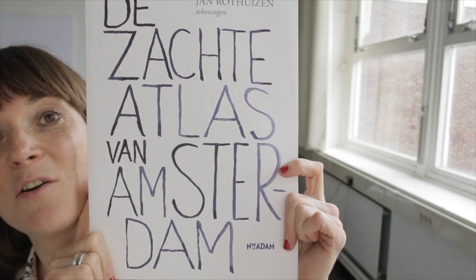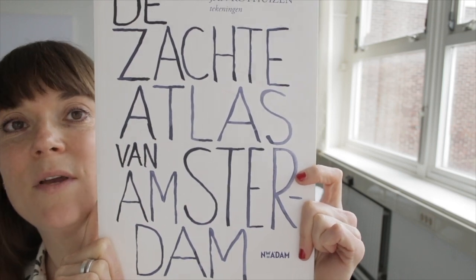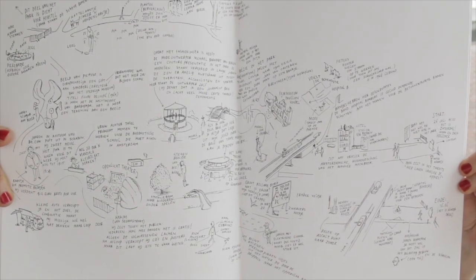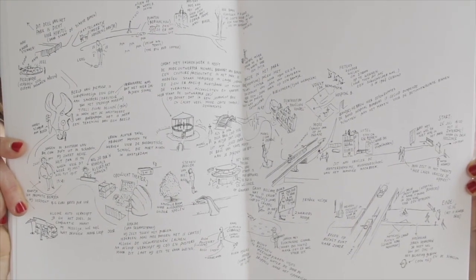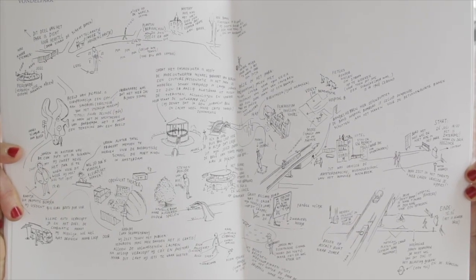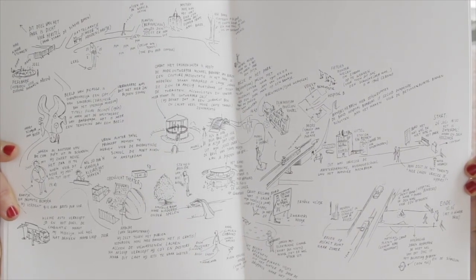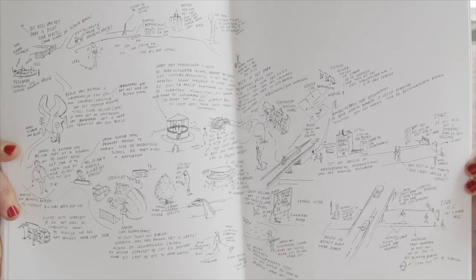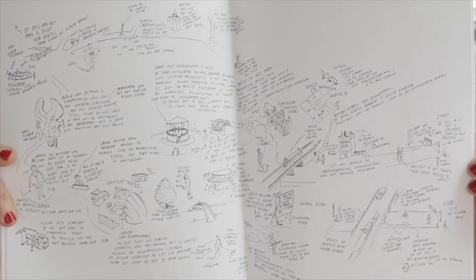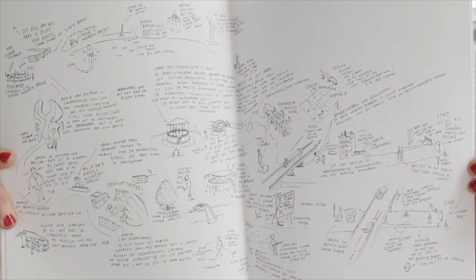And this is the Atlas of Amsterdam. So he drew maps of places in Amsterdam. For example, Vondelpark. It's the most famous park in Amsterdam. It's the park where Danny and I met for the first time before SketchbookSkool was born, where part of the brainstorm started, I think. And as you can see, he mapped out things about the park rather than actually mapping out where to go left, where to go right, to find your way through the park.